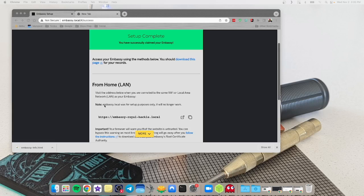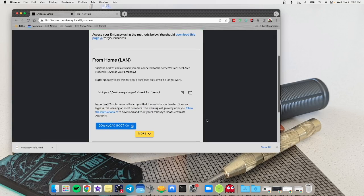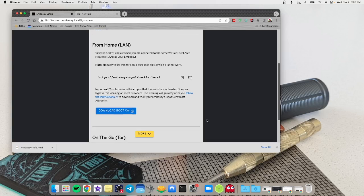And it says, note, embassy.local was for setup purposes only. It will no longer work. So this is not how you're going to access your Embassy anymore. You're now going to access it via this link that they give you here. You can copy it or you can go to it directly from this page just by clicking either of these buttons. Furthermore, you can scroll down and it will give you an address via Tor to access your node remotely.